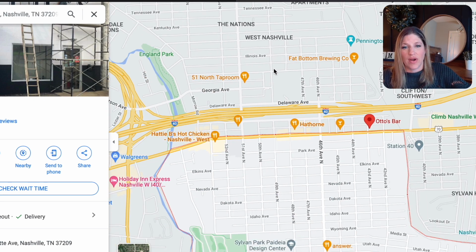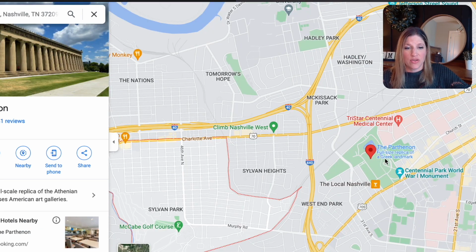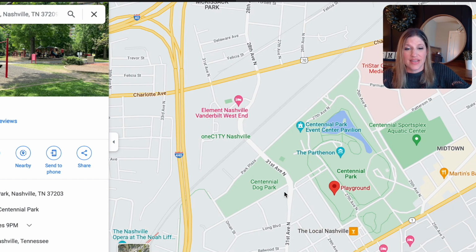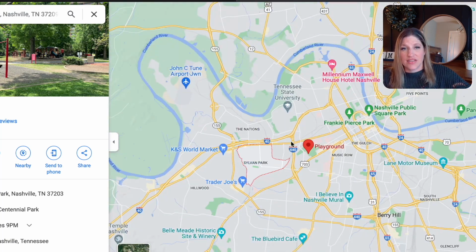And then you're also located right here by the Nations, which has a lot of great things up here. You have breweries and restaurants up here, so a lot of things to take advantage of up in the Nations as well. And as you can see, you're also super close to the Parthenon and Centennial Park, so there's a lot going on in Centennial Park. You've got playgrounds, you've got green spaces and open spaces, and the Centennial Dog Park is right here. And then again, you have so many things going on in this Centennial Park. You've got outdoor concerts on the lawn, you've got live music. There's just always something going on at Centennial Park. So this is a great place to hang out as well, and you're super close to that. And you're also really close to Vanderbilt University if you need to be close to there. So a lot of things in this close proximity to Sylvan Park.